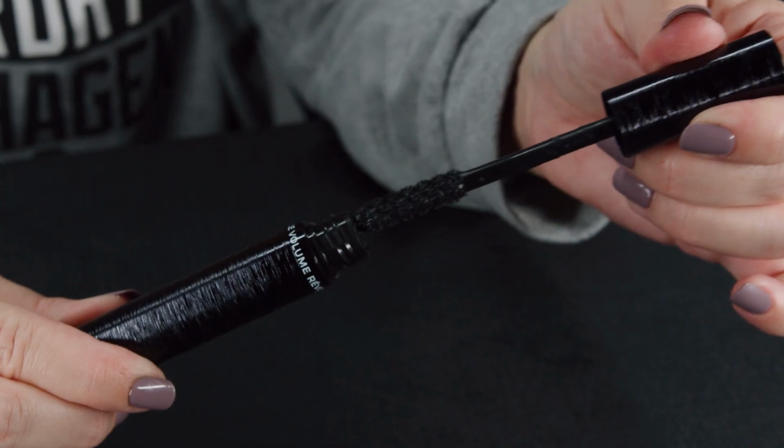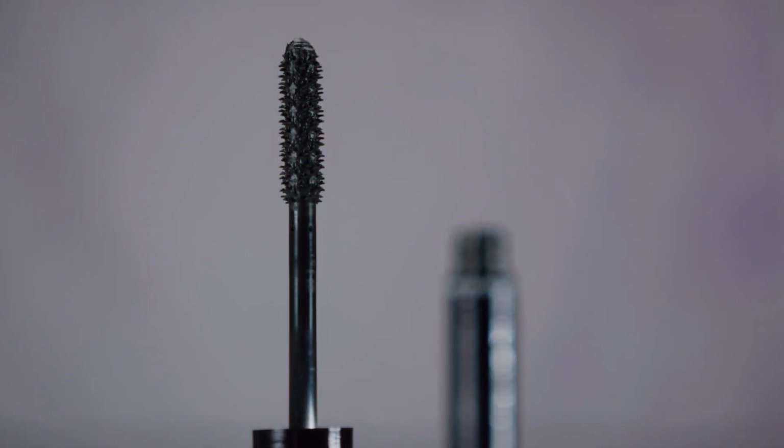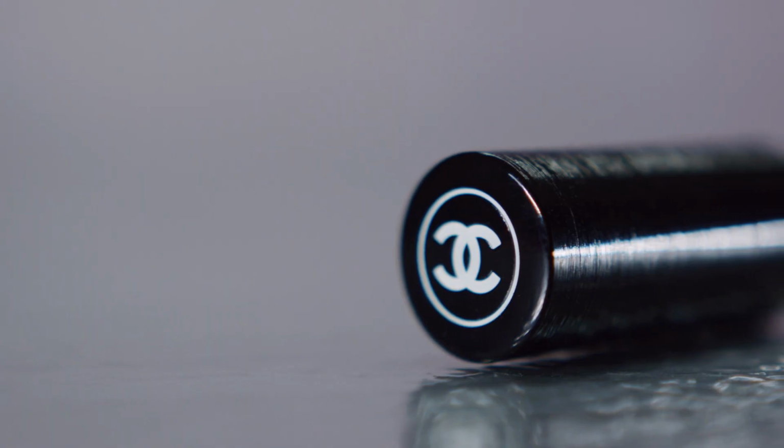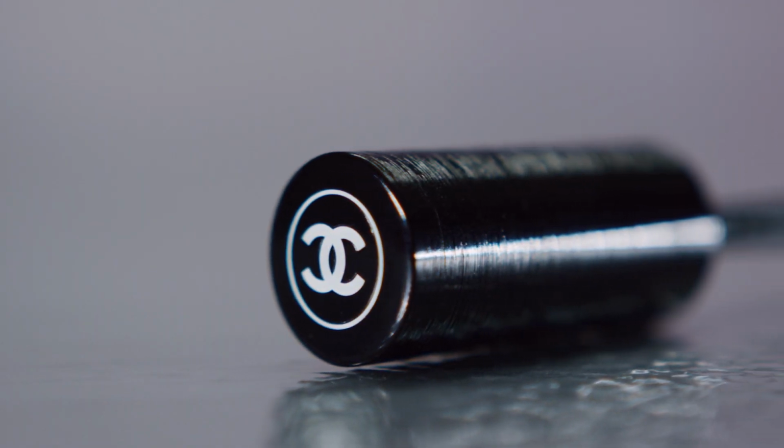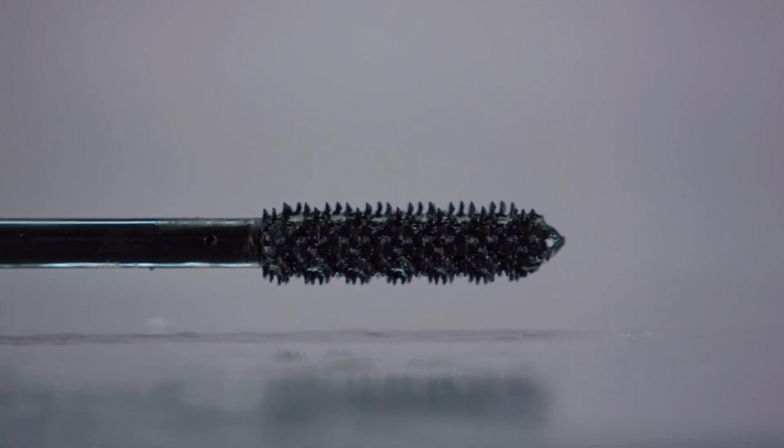You know how when you're using a full mascara, usually when you pull it out of the tube, it will have excess. And I usually just wipe it off on the tube. But with this, there was no excess, so that's kind of nice. Finally, a bristle grid separated only by a few millimeters of space ensures intense volume while at the same time preventing the enemy of eye makeup everywhere, the dreaded clumping.